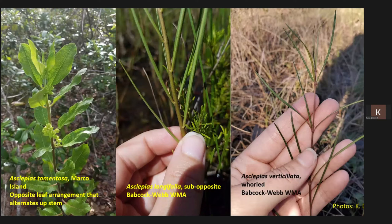So here's some examples of what we're talking about. On the left here, you can see the alternating opposite leaf arrangement I was talking about before. In the middle, with Asclepias longifolia, you can see the sub-opposite leaf arrangement. You can see the paired leaves and some with the occasional singular leaf at a node. And then on the far right is the whorled leaf arrangement that you can see in Asclepias verticillata.